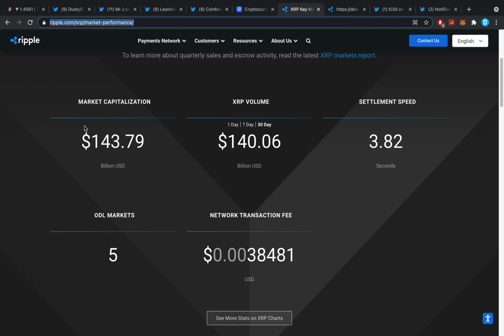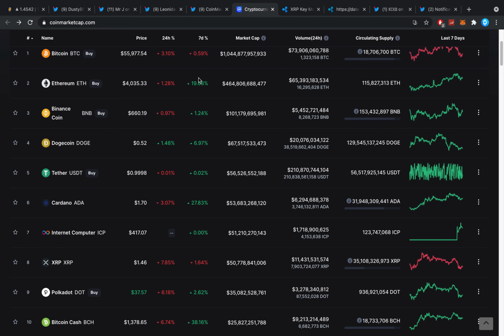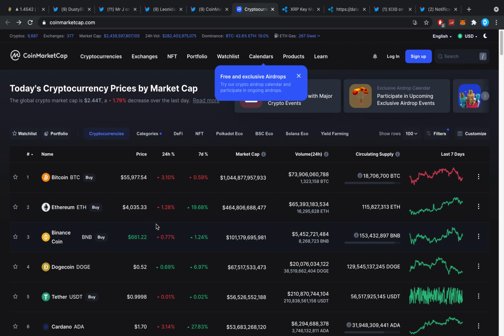The market cap on the Ripple website is 143 billion because they utilize 99.9 billion XRP as the circulating supply. That times the $1.45 price or so gets you to about $145 billion on there. And this is not false. This is not a glitch. This is not a joke. This is actually a real number that is valid. And once more, if that were to be the case on all platforms, XRP here would be at number 3, which is where they belong in my opinion.